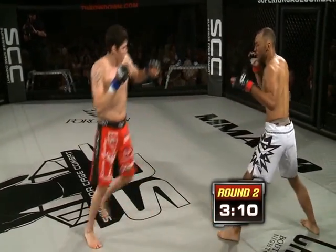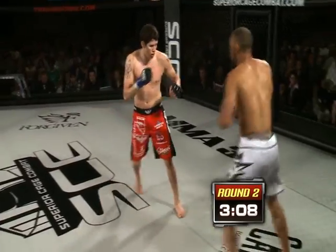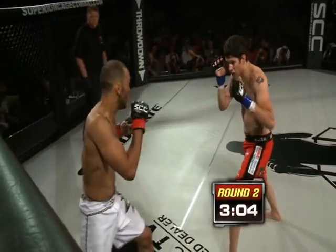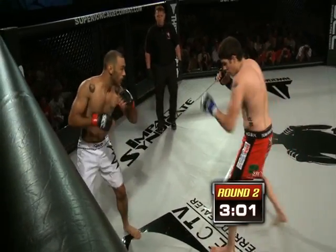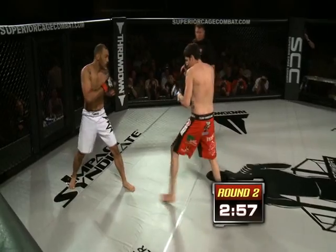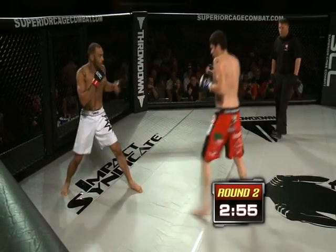You hear Jones's corner yelling out they want to make him chase. They wanted to keep that movement up. Jones was moving frantically back and forth in the opening round. He has slowed just a little bit here because we're about 2 minutes into this second round. Patterson's trying to capitalize on that with those nice, stiff straights.